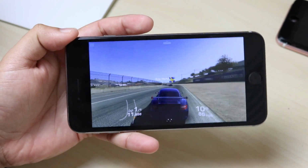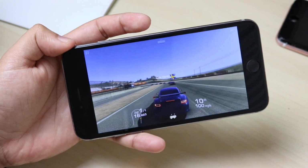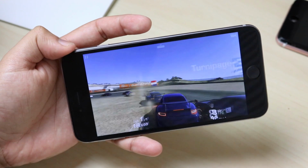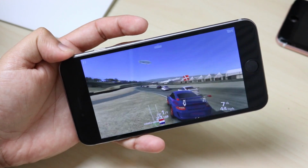So it happens with every phone. It's not just iPhones, it's like Samsungs, LGs, whatever. Batteries over time do lose their power, so it's not at the full 2,750 milliamp anymore. It's probably at like 2,300, or even 2,000, depending on your battery health.